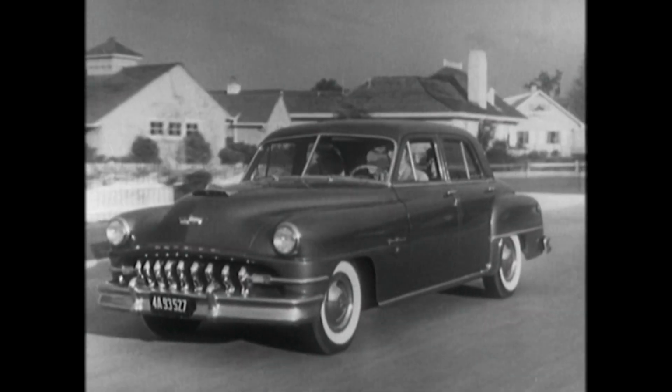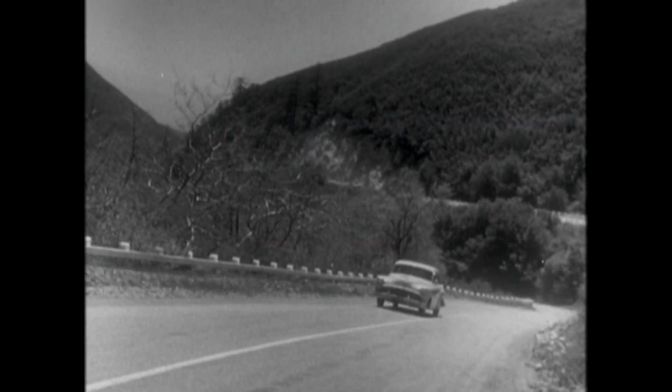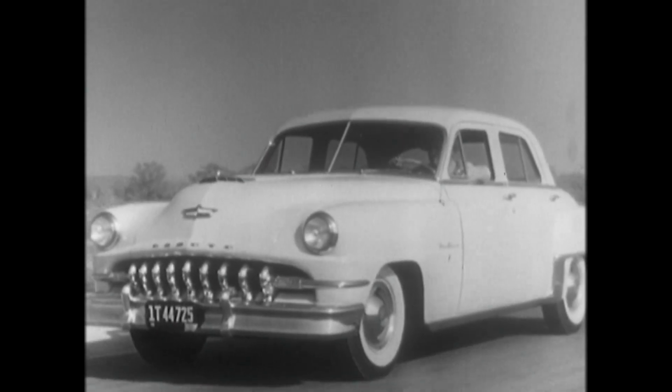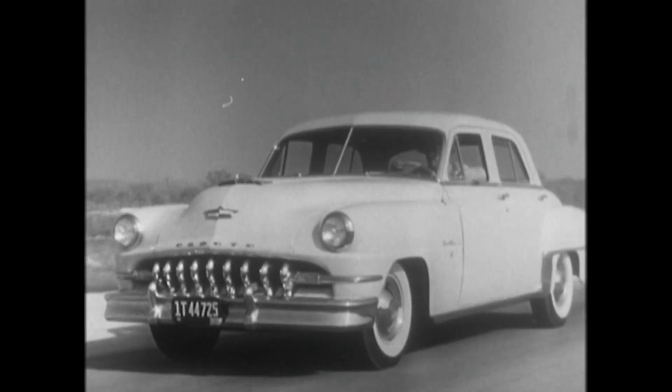Friends, stop at your DeSoto Plymouth dealer tomorrow. Take the 5-mile trial in either one of the great new 1952 DeSotos. The mighty new 160 horsepower DeSoto Fire Dome 8 or the handsome new DeSoto Power Master 6. 2 great values from DeSoto.